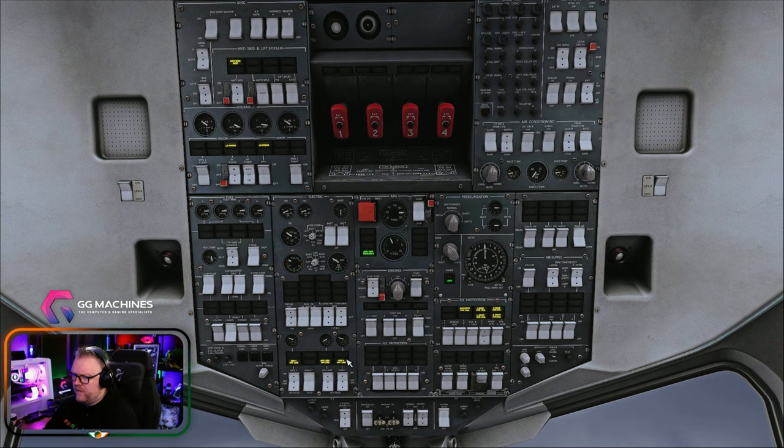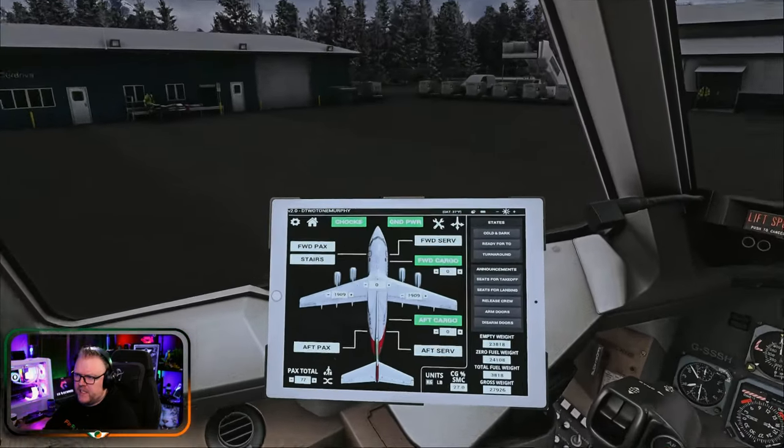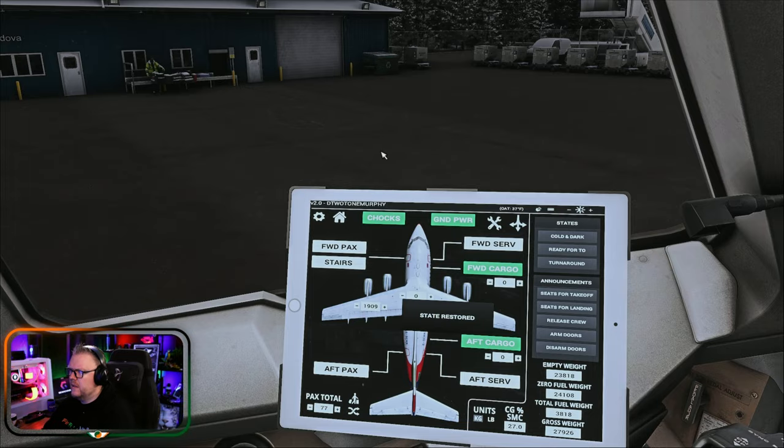APU power is now available, so we're going to make sure that we have APU air on. APU valve is up and running. There's Josephine sitting beside us. Into my little menu here. Pilot callouts, cabin announcements, cockpit pilots. Get rid of them. Auxiliary fuel tanks, don't need those. State saving, yes. State saving enabled. Thank you very much.